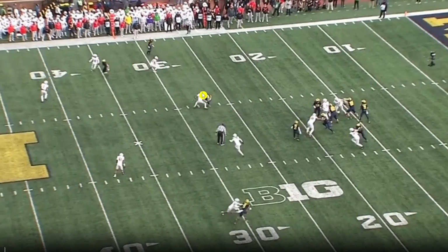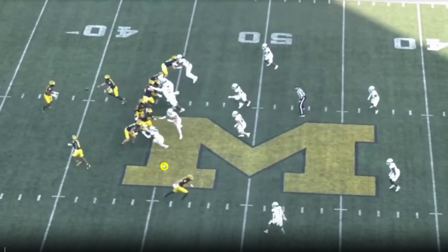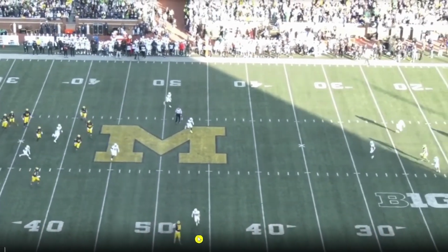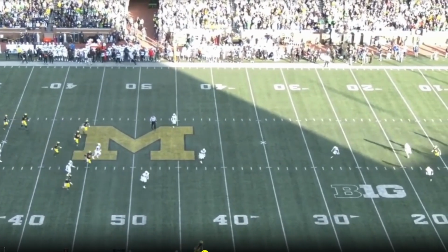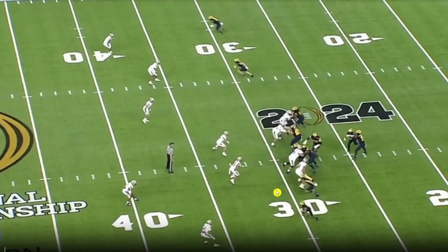Look at him lower the shoulder to reduce the surface area, like a running back would do to make the first defender miss after the catch, right? And this one might get a little tough to see at the bottom of your screen, but it's kind of a stiff arm look, and he makes the first defender miss, and that creates a massive play after the catch there.